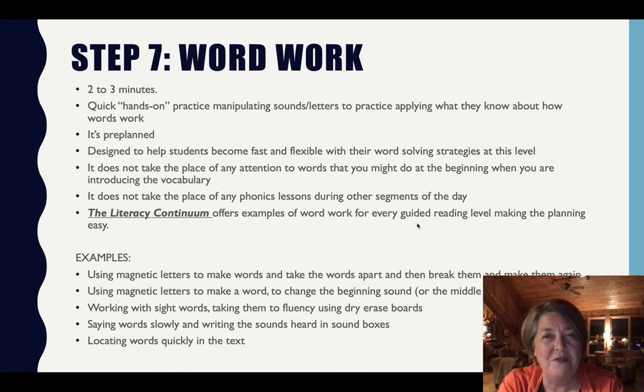A great place to find examples of appropriate word work is in the literacy continuum. At the very end of each guided reading section, there's a place where lots of word work examples are given.